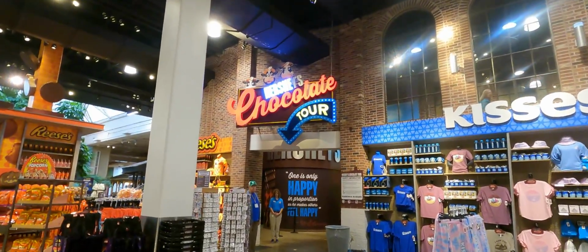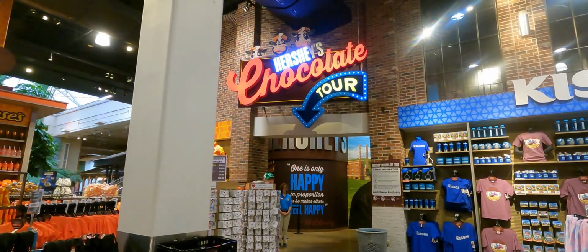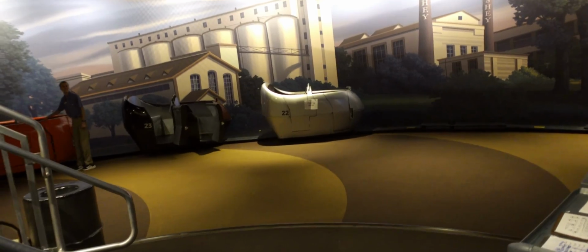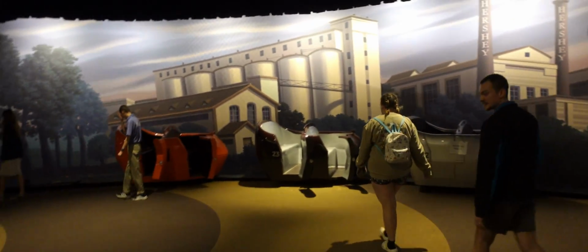Now it's time to check out the Hershey's Chocolate Tour. This is a dark ride where you ride through how they make Hershey's candies. Look at these cute ride cars. They kind of look like big Hershey's Kisses to seat 4 people.